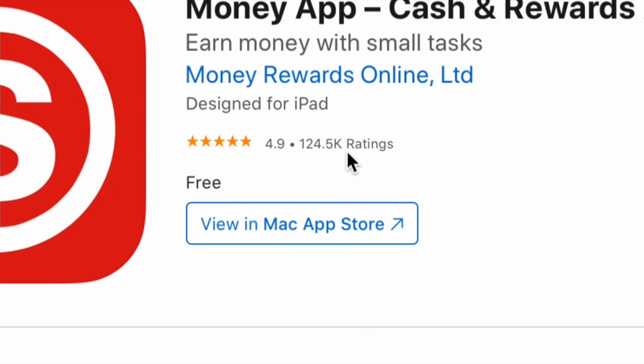So this proves that this is a great and a legit app that can and will get you paid. You'll get paid by completing various tasks they have to offer, which will earn you credits, which will then exchange for money. It's so simple, guys.